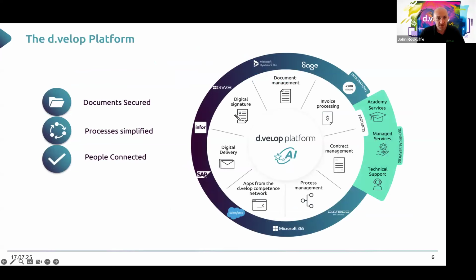So what is d.velop software? Well, d.velop offers a platform of technology that is designed to store and secure documents. I probably shouldn't say documents because it's not the 1990s. I should probably say digital files. So everything such as PDFs, Office documents, and those sorts of things. We help simplify processes, especially concerning those documents or the data contained within those documents. And really, again, it's about connecting people with that information in a seamless way.